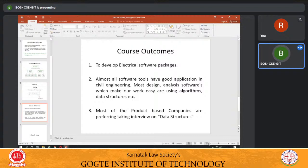I have given only a few outcomes for different engineering branches here. The third one is that most of the product based companies nowadays which come for recruiting prefer taking interviews on the data structure subject. Because when it comes to product based companies, they are interested in taking interviews on data structures. So this is about the entire subject; I wanted to introduce it to you all.